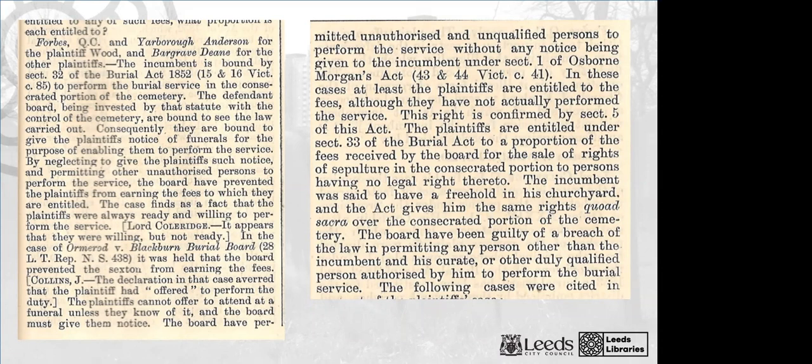As is made clear in these sections, the vicar, the plaintiff Wood, was pointing out, again, possibly not unreasonably, that he cannot offer to attend at a funeral unless he knows of it, and the board must give him notice. That is, the vicar was unable to collect the burial fees he was entitled to for leading a service because the Headingley Burial Board was not informing him those funerals were set to occur. The consequence of this omission can also be seen in the claim that the burial board have permitted unauthorised and unqualified persons to perform the service in the vicar's absence.